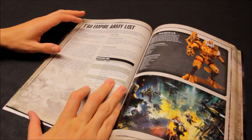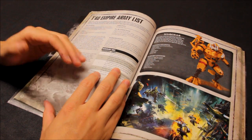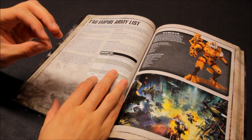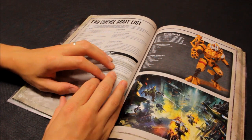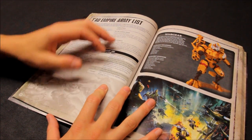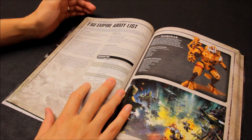So in 7th edition, Tau were quite complicated. The multiple detachments and formations, it got a bit tricky after a while. There were loads of rules that I ended up forgetting, and just the organisation was a bit of a nightmare. I was trying to get the Farsight Enclaves into the force, and I really struggled with the structure of the 7th edition codex. I had to come up with quite a complicated setup. So hopefully it's been streamlined here. I think it has. You can look at the detachments. It's very, very flexible now for 8th edition, so you should be able to pretty much put together any force that you want.